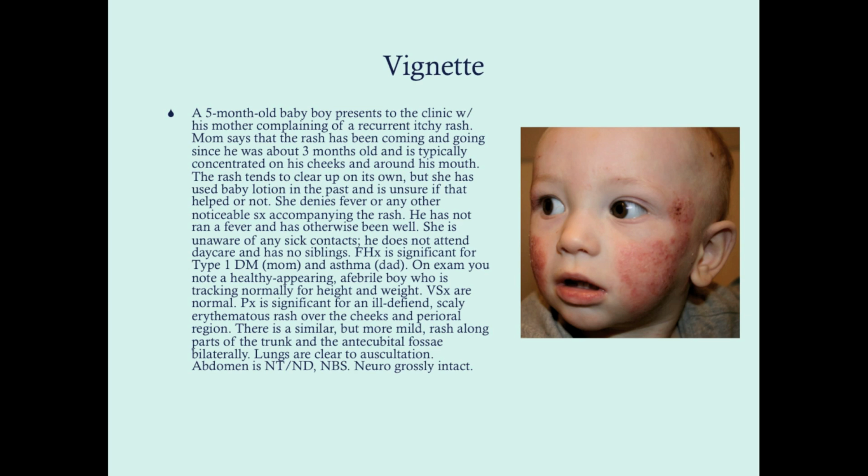On exam, you note a healthy appearing afebrile boy who is tracking normally for height and weight. Vital signs are normal. Physical exam is significant for an ill-defined scaly erythematous rash over the cheeks and the perioral region. There is a similar but more mild rash along parts of the trunk and the antecubital fossae bilaterally. Lungs are clear to auscultation. Abdomen is non-tender, non-distended with normal bowel sounds. Neurologically, he is grossly intact.